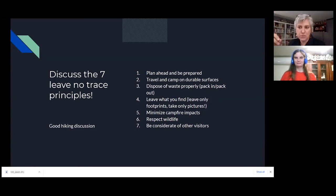Travel and camp on durable surfaces. If you're going to camp, obviously you need different training for that, but you want to camp on established campsites and you want to hike on established trails, not off the trail. Not, if you see the trail over there, hey, let's cut through. You want to stay on the established trail.